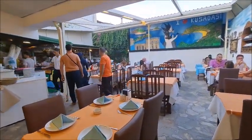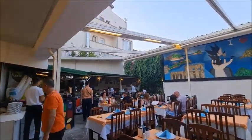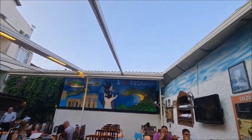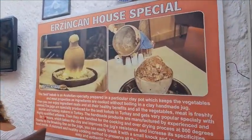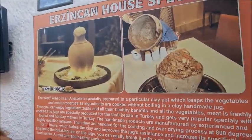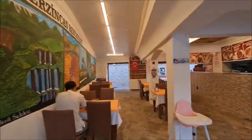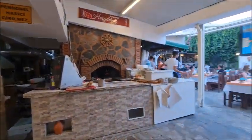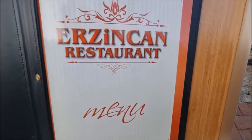But as you can see, it's a nice garden, very nice garden, and a nice place. And this is the special testi kebab. How special. If you haven't tried that, try that. That is really, really nice. Nice, clean restaurant, good menu, good prices, and a very, very friendly service. Let's check out their menu now.